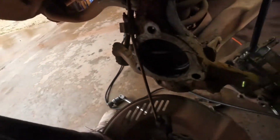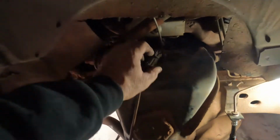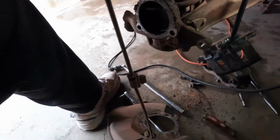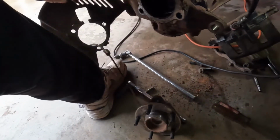All right, it's out. Now, I didn't want it to fall out right away because I have an electrical connector way over here. This is your analog brake switch, your sensor. You've got to disconnect that. That's part of your bearing assembly. All right, there we go.